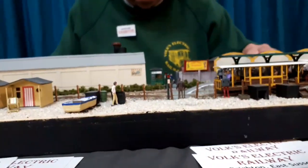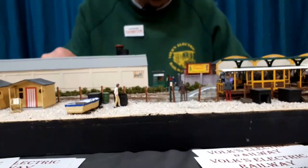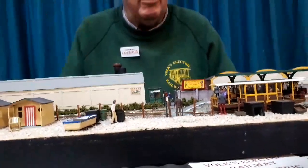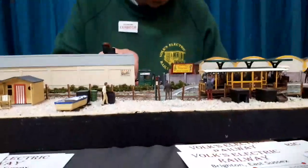So how did you manage to achieve this? Well, you just build it the same as anyone builds a model railway, really. I mean, literally everything looks exactly the same as the real one. Well, yeah, that's the aim of it, really. If you ever want to visit there, this is the Volk's Railway.